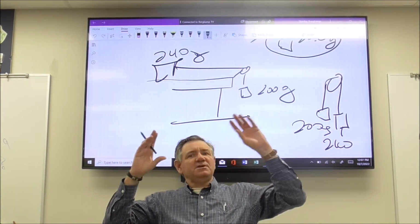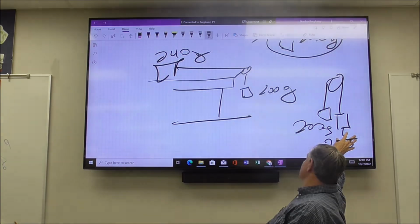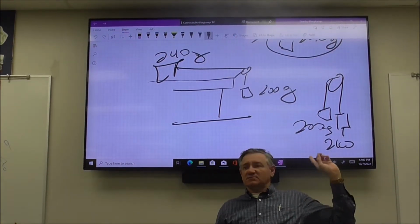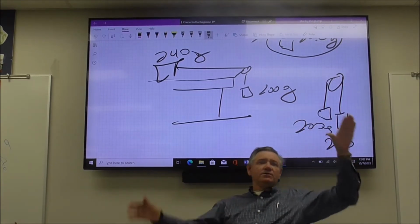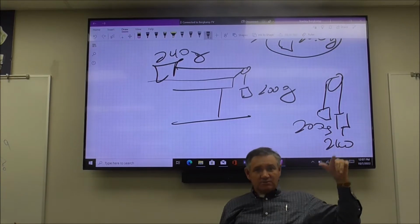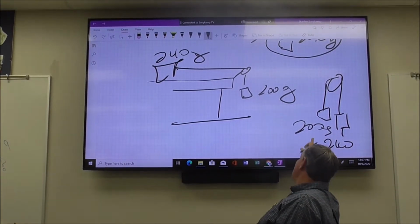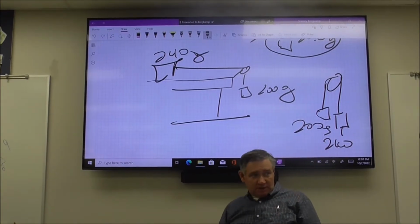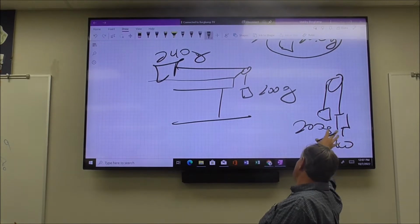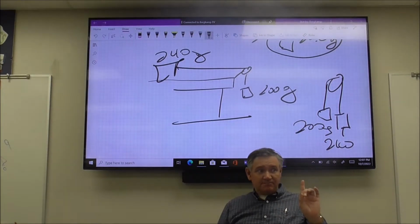If it's suspended over a pulley, and I've got a 240-gram mass over here and a 200-gram mass there, which direction is the system going to move? Down towards the 200 or down towards the 240? Down towards the 240. So in this situation, the 240 is going to drag the 200 up. Everybody cool with that? We're going to call this the applied force, and we're going to call that the opposing force. That's what's going to happen.